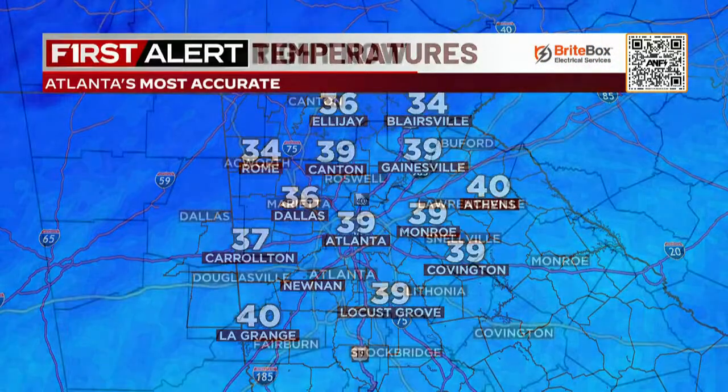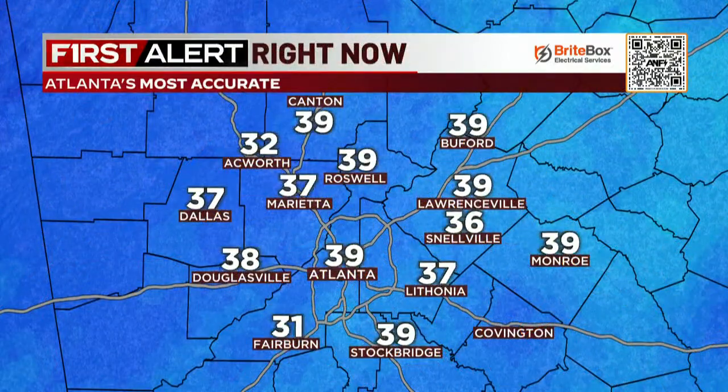I believe I have a metro Atlanta map in here as well, so let's get a little bit closer. Fairburn in southwest Fulton County, southwest of the airport, is still at 31 degrees. Acworth is still at 32. So there may be some isolated locations that are still at freezing, but most of us are above freezing, meaning we should start to get better here, especially going into lunchtime.